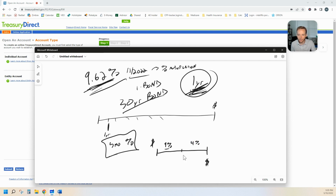I started with my cash here. I asked for my cash back here. Well, the penalty if I sell it after the first year is the previous 3 months worth of interest. So I'm basically going to get penalized the last 2% of interest here. You're still making out. That's still a heck of a lot better than what most banks are giving you, what CDs are giving you even. So we can still come out on the positive here.